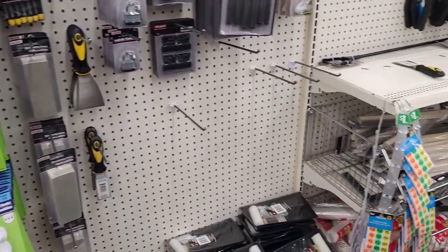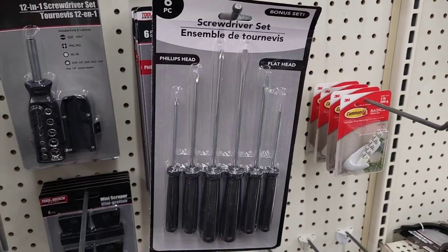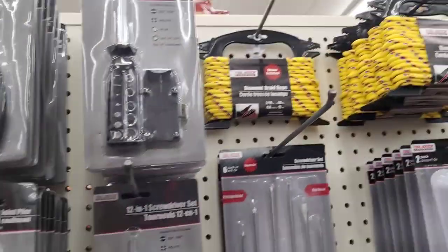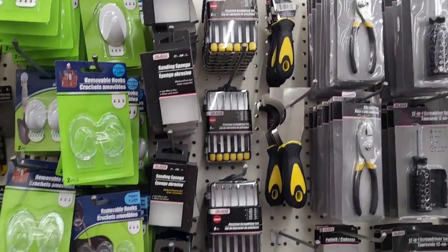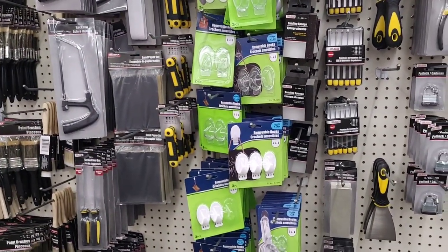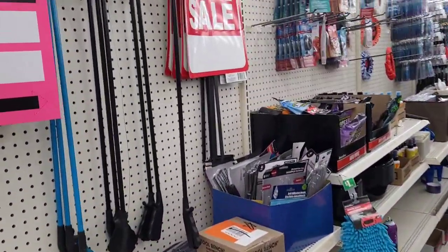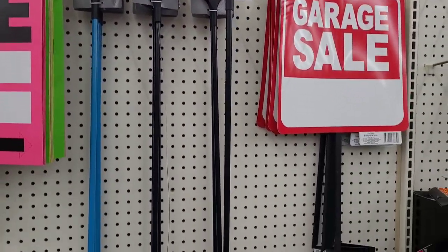this is what the tool section looking like. 6-piece screwdriver set right there. 12-in-1 screwdriver set. Got some little slip joint pliers, some diamond braid rope, sanding sponge, sandpaper, a little hacksaw. Now that little hacksaw don't do crap, okay? Nope. Leave that alone, y'all. And they got their little long reach and pickup thing right there.